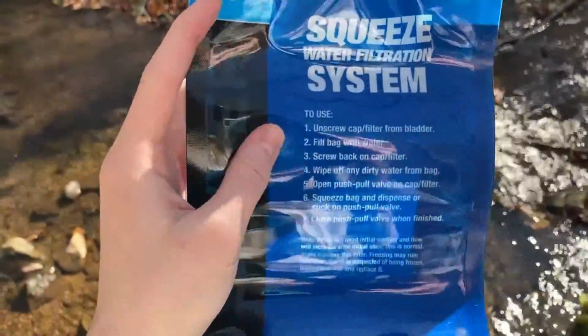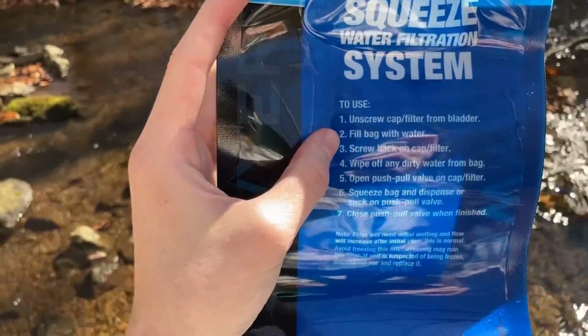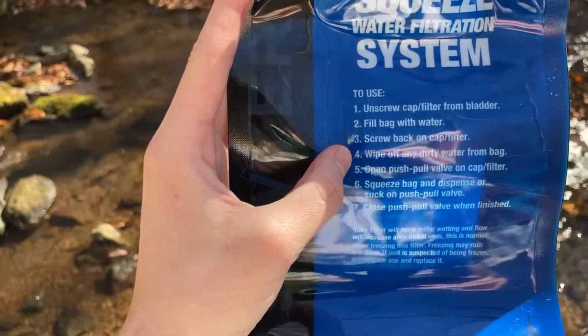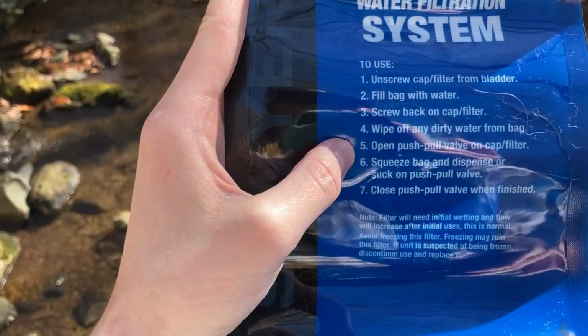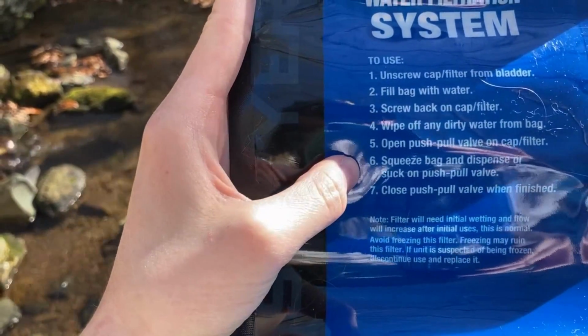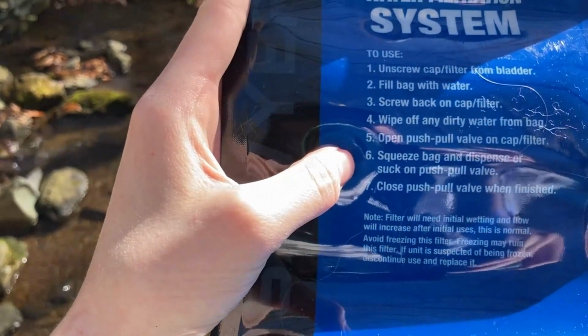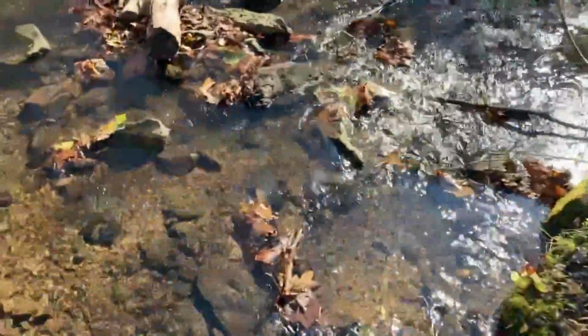So the directions are on the bag. 1, unscrew cap filter from bladder. 2, fill bag with water. 3, screw back on cap/filter. 4, wipe any dirty water from the bag. 5, open push valve on cap filter. 6, squeeze bag and dispense or suck on push pull valve. 7, close push pull valve when finished.